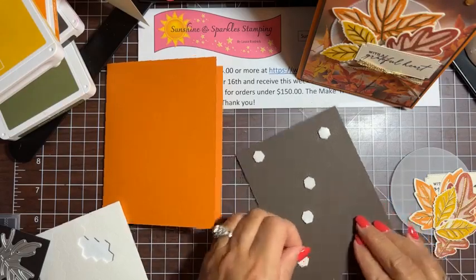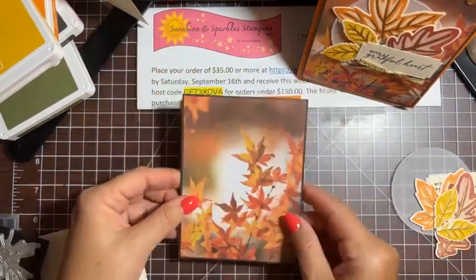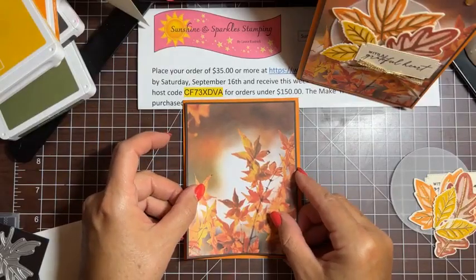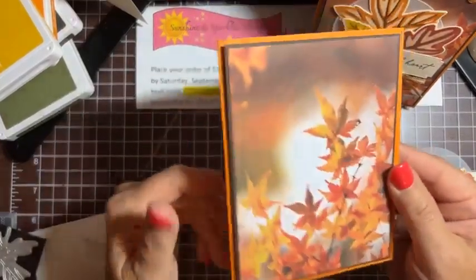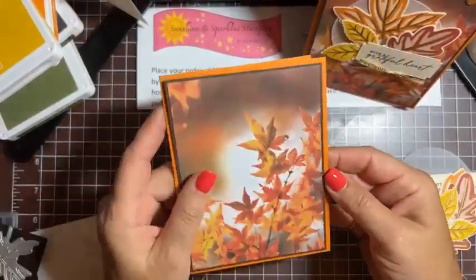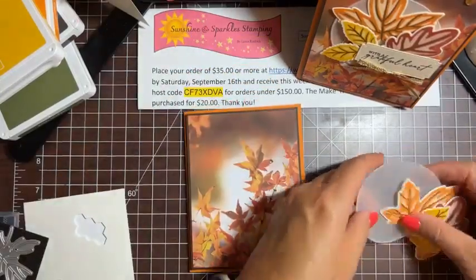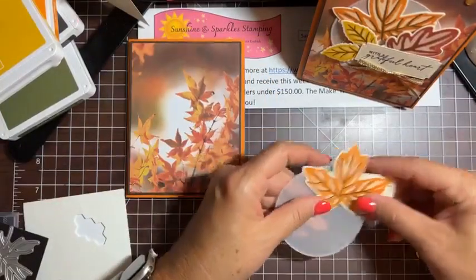Okay. It's really pretty just like this, right? If you just want to put a sentiment and leave it just like this, you could do that, because look how pretty that just looks by itself. The photograph kind of is the star of the show, right? Okay, but we're going to, let's layer up our leaves next.